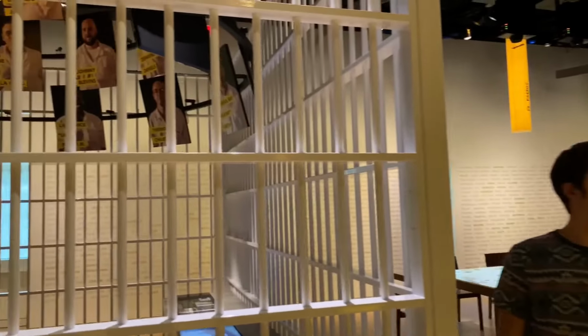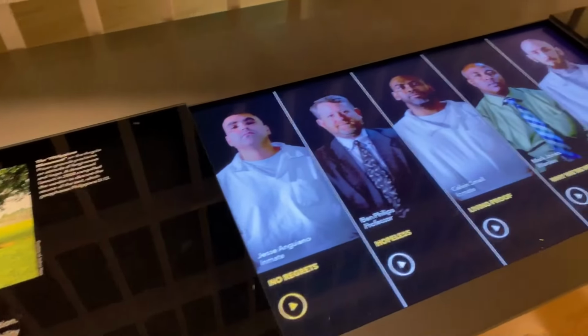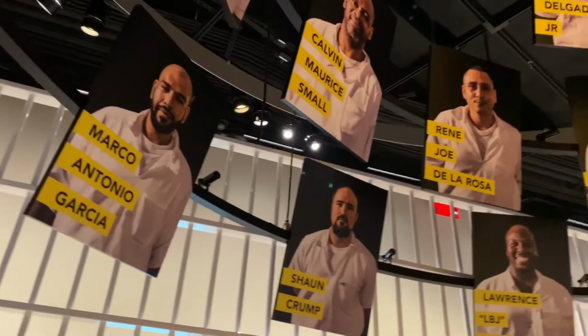Inside this display, which looks like a prison cell, you can see the impact of the Bible on prison ministries and how it's been used to transform the lives of a lot of criminals into born-again Christians, and read their testimonies.